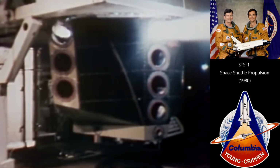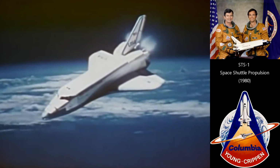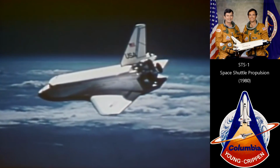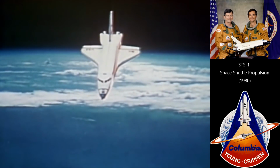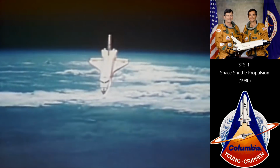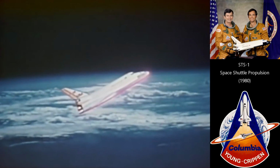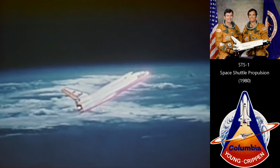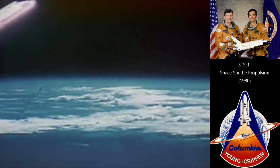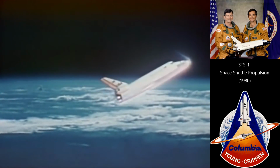The reaction control system will be used to bring the orbiter to the correct attitude for entry. The orbital maneuvering system will be used to reduce the orbiter's speed and bring it down into the Earth's atmosphere. During the entry phase, atmospheric friction on the orbiter, slowing from an orbital speed of about 18,000 miles per hour, will generate surface temperatures of up to 2,600 degrees. To maintain the correct attitude during this critical portion of the flight, the reaction control system will be used.